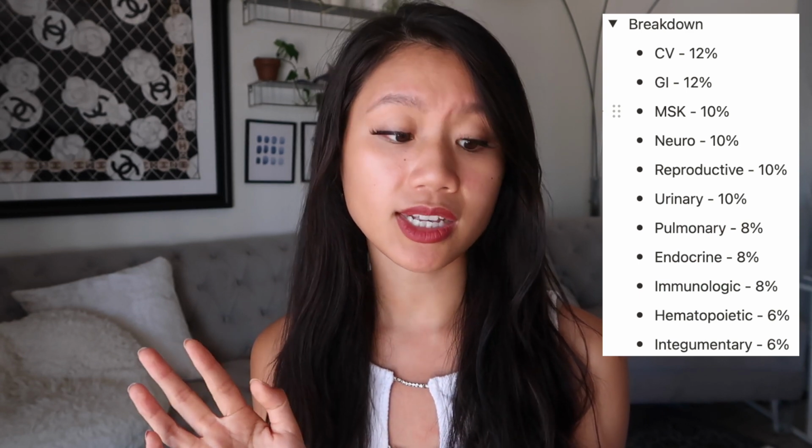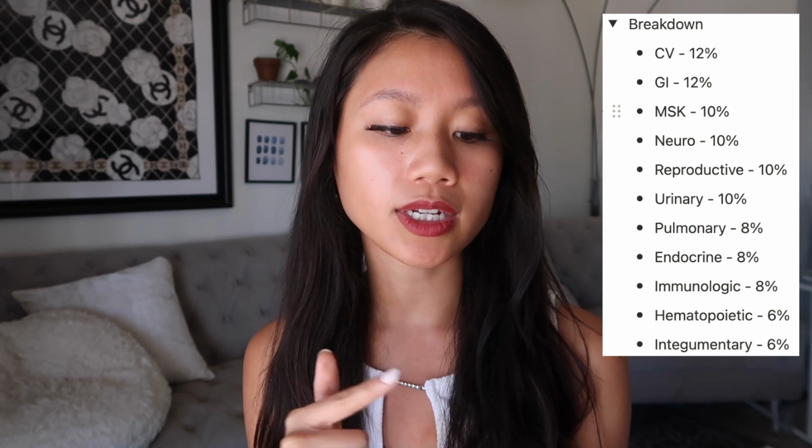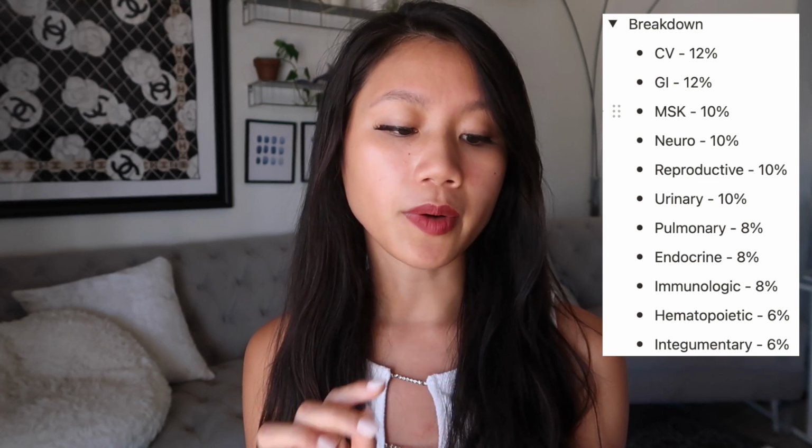the subjects. So cardiovascular is 12%, so is GI, musculoskeletal is 10%, neuro is 10%, reproductive is 10%, urinary is 10% of the exam. Pulmonary, endocrine, immunology are 8% each. Hematopoietic is 6%, and tegumentary is 6%.